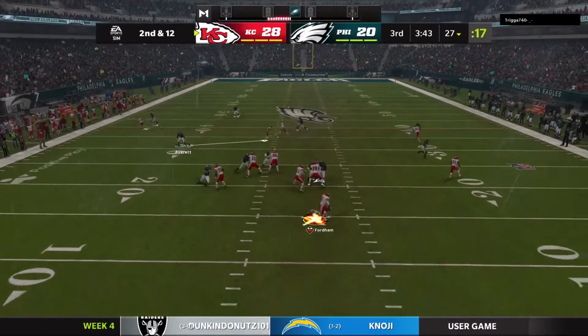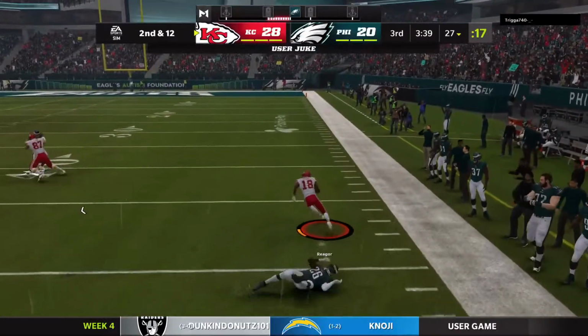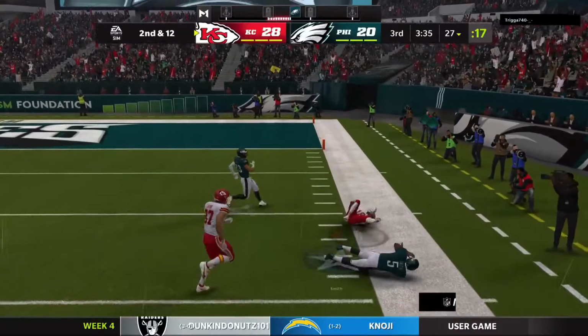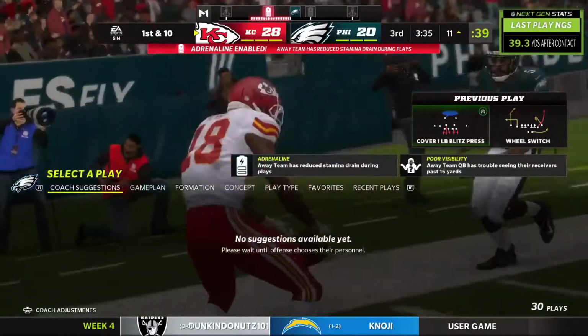He'll look to throw. Flush to his right. That'll be caught. Rager with it. Oh, he faked it with a juke. Now he's got some room. And down to the 11. A big play there on the catch and run.